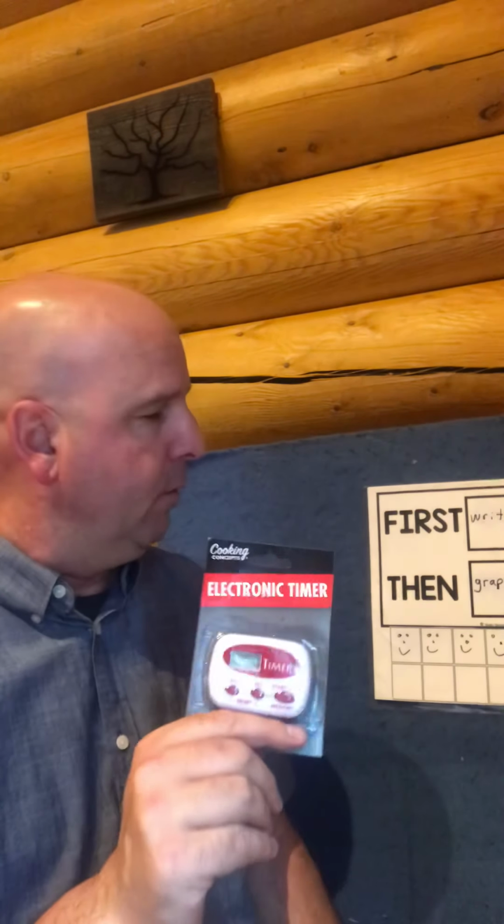So both of these things, the smiley face chart and the timer, are really helpful when working with your kids.